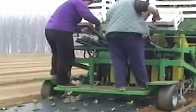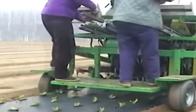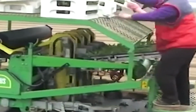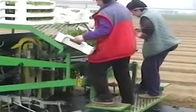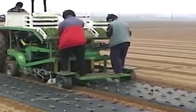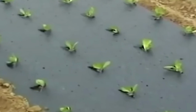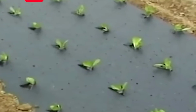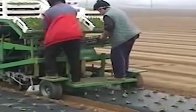The automatic planting feature of the machine likely involves a mechanism for planting seedlings at precise intervals and depths. This can help to ensure even spacing and proper planting of seedlings, leading to healthier and more productive crops. The combination of mulching and planting in a single operation can significantly improve the efficiency and effectiveness of agricultural practices. It can help to reduce labor costs, conserve water, and promote sustainable farming.